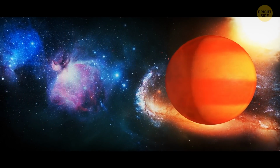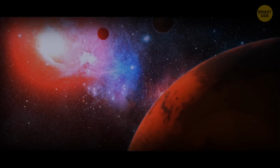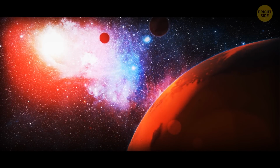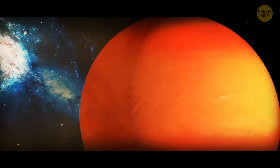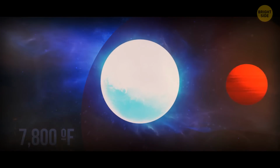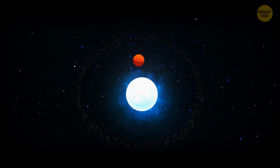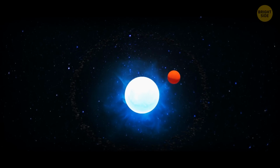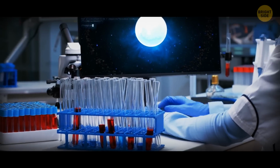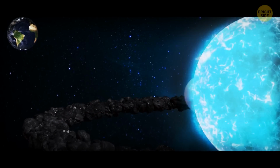Discovered in 2017, Kelt 9b is the hottest planet we know of. Next time you're complaining about the heat on a scorching summer day, just remember that temperatures on this planet can reach 7,800 degrees Fahrenheit. That's because it orbits really close to its star, which is called Kelt 9. This thing is way hotter and bigger than our Sun. Experts believe that the giant star might someday evaporate the entire planet with its intense heat. Kind of a sizzling solar sauna, wouldn't you say?